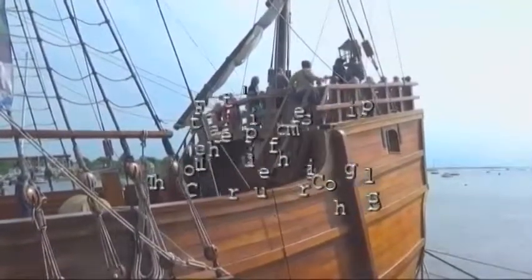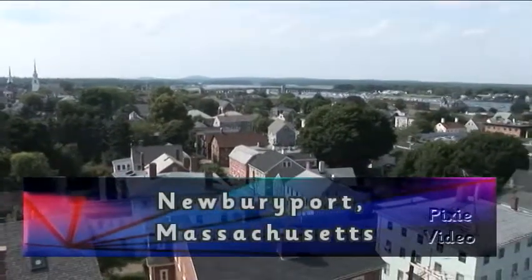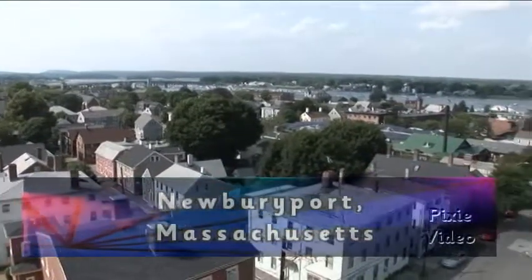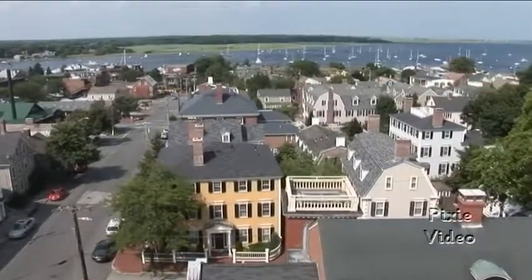Welcome to Newburyport on the North Shore of Massachusetts. Today we'll be visiting a full-size replica of Christopher Columbus's flagship, the Santa Maria. It made its way from the Atlantic Ocean up the Merrimack River and is docked at Newburyport's waterfront.